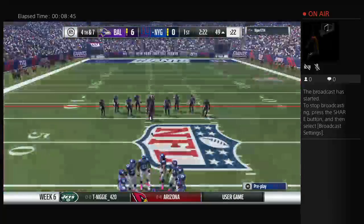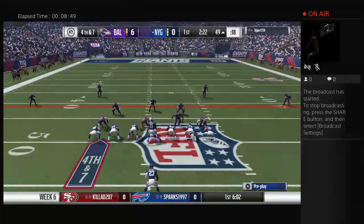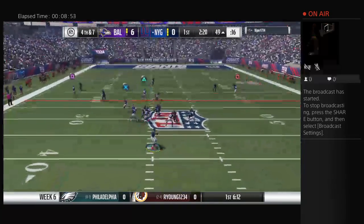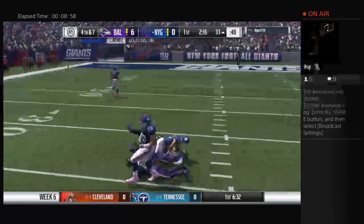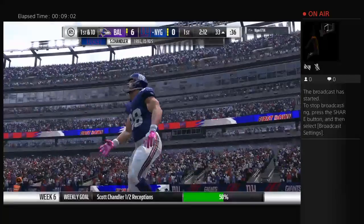So it looks like the offense isn't going anywhere. They're going to go for it on 4th and 7. Here we go now. Wentz to throw for it on 4th. And this time he's got the hook up. It's complete. And he's able to get it to the 33. Good enough for a first down.